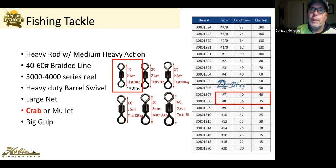Recommend a spinning rod, probably a combo with a 3000 to 4000 series reel. You want something that you're going to be able to quickly bring that bull red in as well. You want 40-pound to 60-pound braided line. And you probably want to go straight braided line. You don't need to worry about leader material in this event. Bull reds, I hate to say it, they're pretty dumb. I mean, they're not worried about leader material. Straight to braid is fine for these fish.